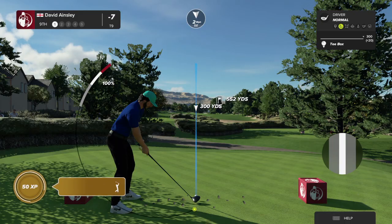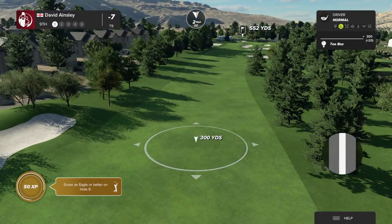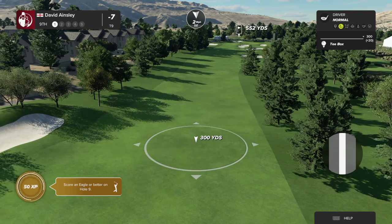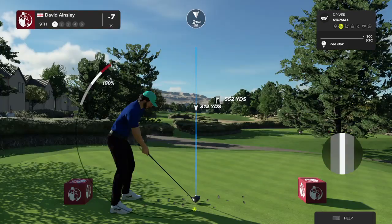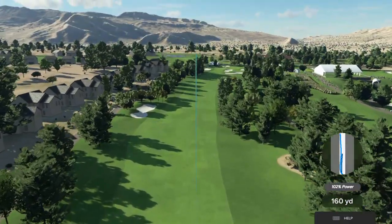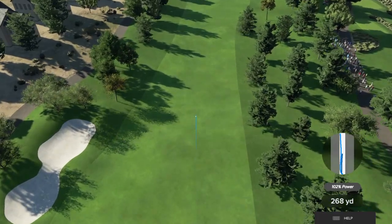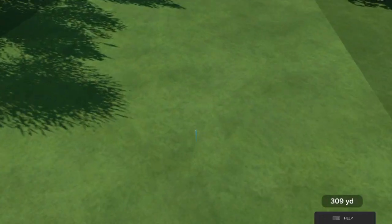The 9th at TPC Summerlin is a par 5 measuring over 563 yards. Really, the main aim here is to just avoid that bunker off the left of the tee. Then, if safely in the fairway, you can get after this green. A strong shot will play to the left half of this green and feed down to any hole location. A birdie chance, no doubt.